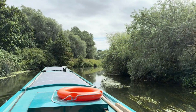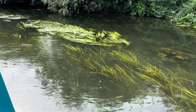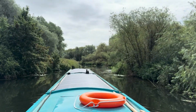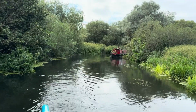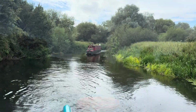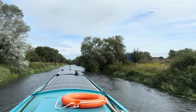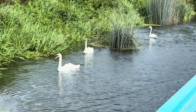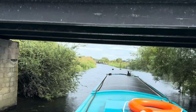Well, I think I really like rivers. I like the clean, clear water. I like the windy interestingness of it. And I like the green, green, green of the trees. Sometimes it's not very tranquil on a river. We're following the A45. Got to have an obligatory swan shot, don't you? Morning!